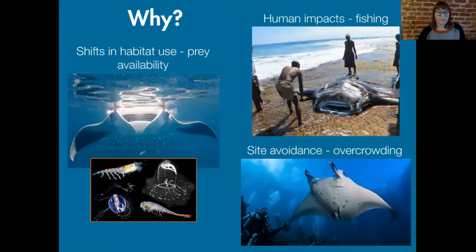So it could be something that's occurred quite naturally. There is potential that it could have been a shift in habitat use, which would be related to prey availability. And manta rays feed on zooplankton, so an animal that is so large that feeds on such a tiny food source will obviously have to follow that food source to make sure they're getting themselves enough food each day. And so there could be a change in oceanographic conditions that has meant that the mantas have moved into another area, although this is not something that we have evidence for.